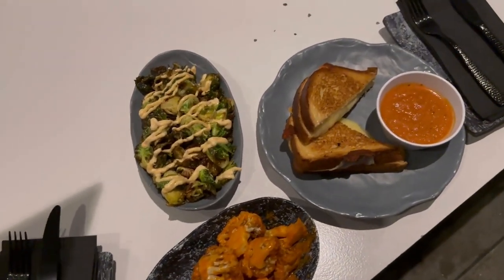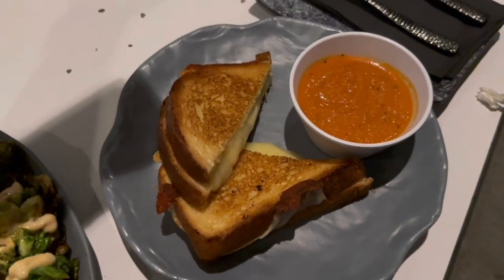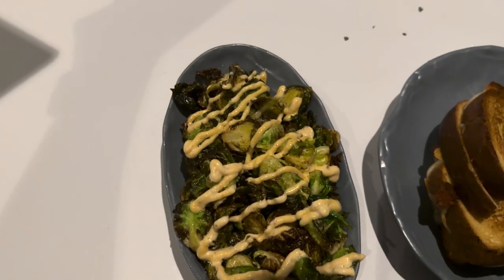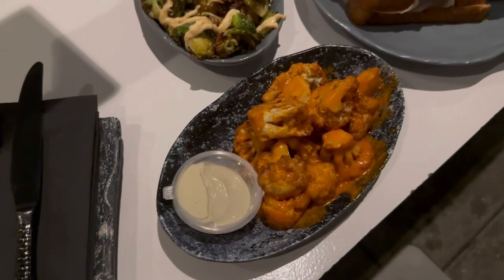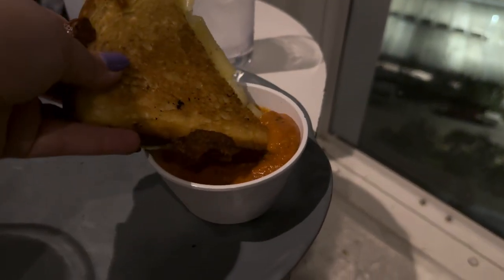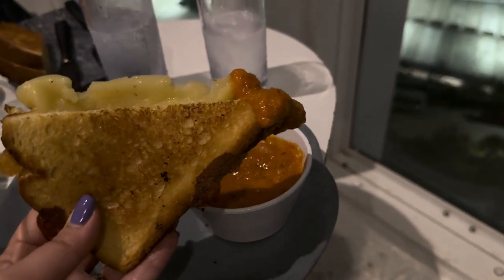Here is our haul. Everything smells so amazing. First, we have the grilled cheese. It's cheddar, brie, and provolone with a roasted tomato dipping sauce. Looks amazing. Next, we have roasted Brussels sprouts with champagne aioli. And finally, we have some buffalo cauliflower with some ranch. It all looks so good. Let's dig in. Obviously, we are trying this grilled cheese first. That is my favorite thing ever. I love grilled cheese. Let's give it a try.